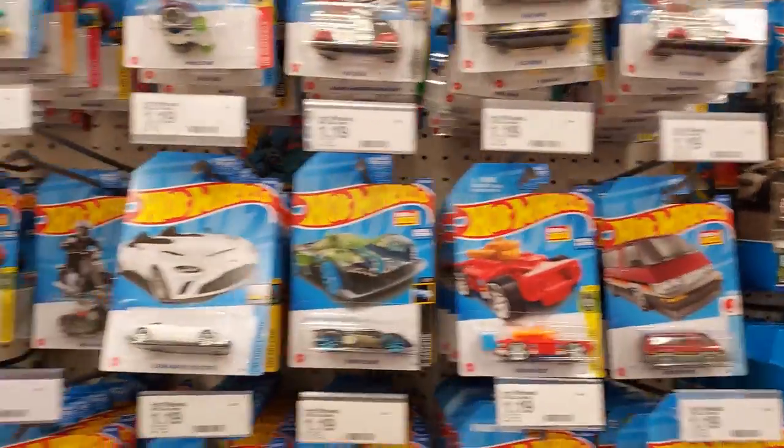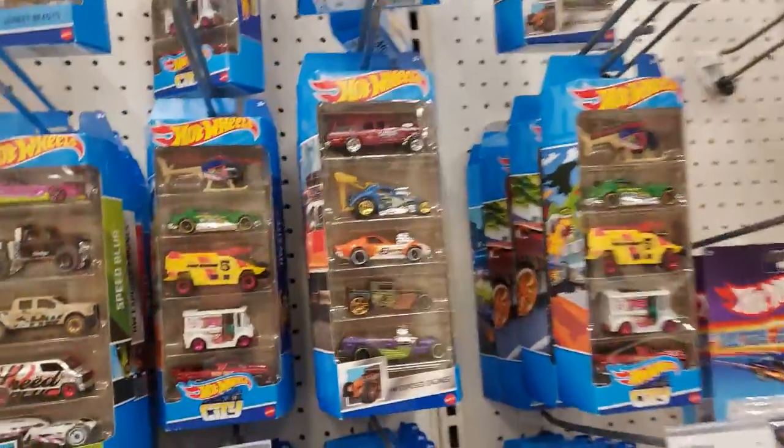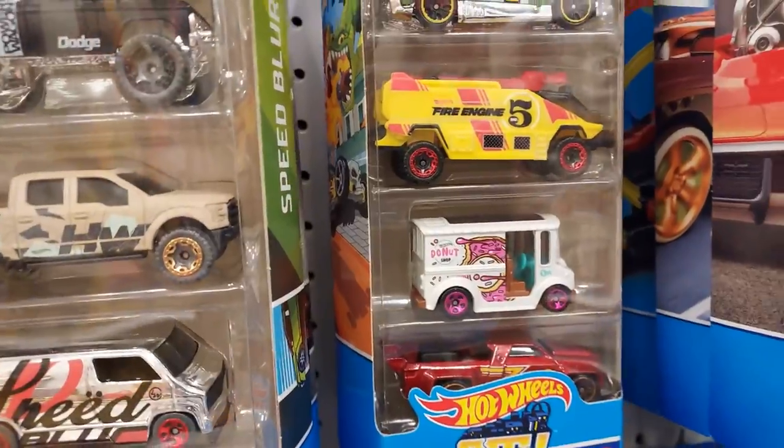So, for Hot Wheels, yeah, it's looking a little dry. Looks like they haven't stocked in a while. Well, they got a motorcycle that's really cool. A lot of these box sets. I do like that little truck right in there.